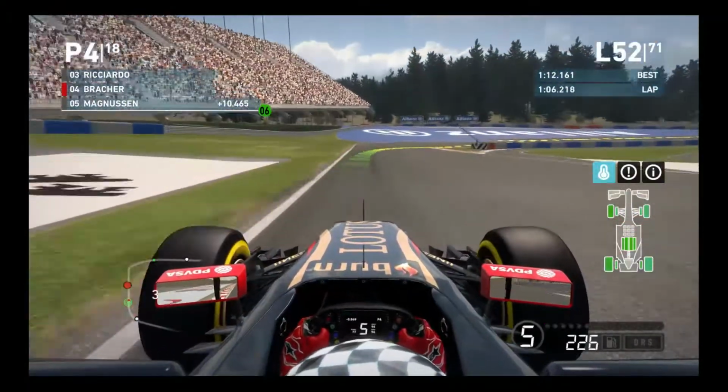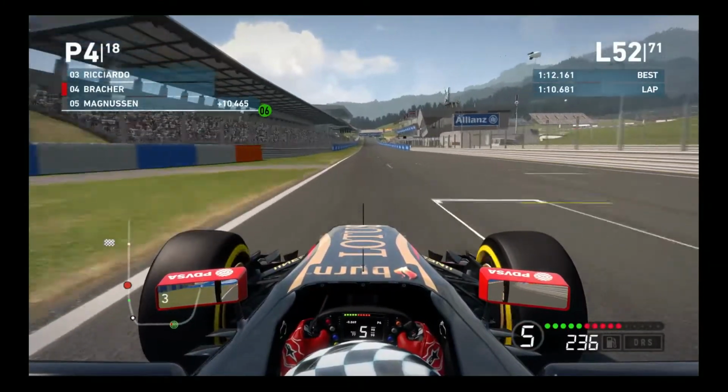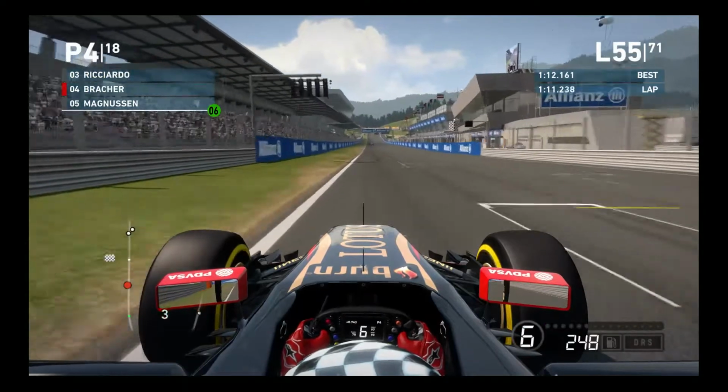And skipping ahead to lap 52 here, we are currently running in fourth position behind Ricciardo, about 11 seconds back, and we have a gap down to Magnussen in fifth position, about 12 seconds back.